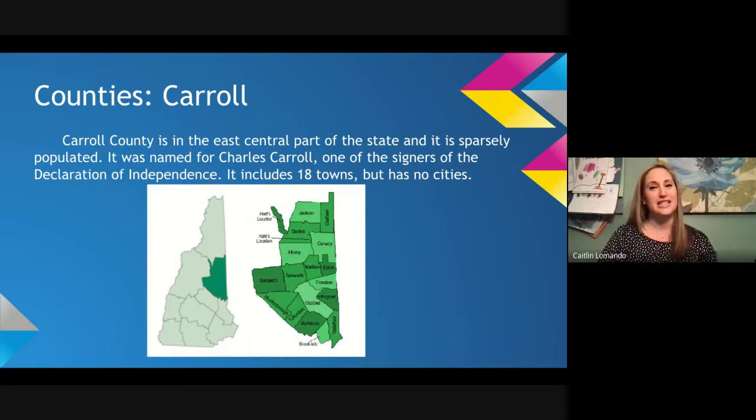It includes 18 towns, but has no cities. Makes sense, right? Typically, lots of people live in cities. Carroll County doesn't have a lot of people in it, so it makes sense that there are no cities there.